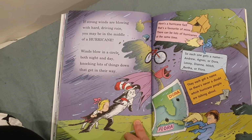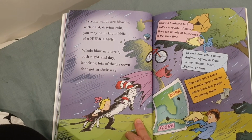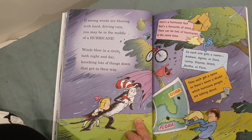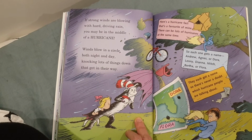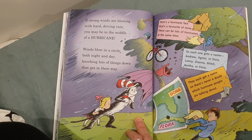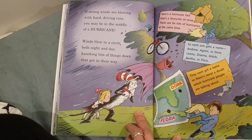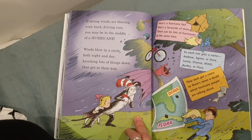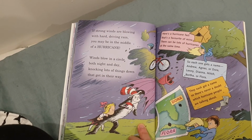Here's a hurricane fact that's a favorite of mine. There can be lots of hurricanes at the same time, so each one gets a name. Andrew, Agnes, or Dora, Lenny, Diana, Mitch, Bertha, or Flora. They each get a name, so there's never a doubt which hurricane people are talking about.